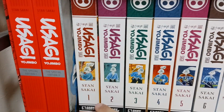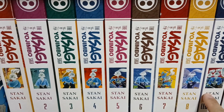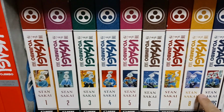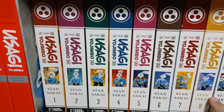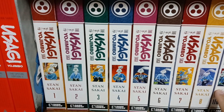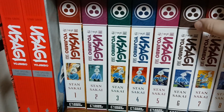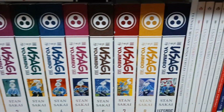Then we go into the Mirage slash Dark Horse run right here with 1 through 8. Then we have Legends. Sadly, I do not have Volume 9 at the moment because Volume 9 is extremely out of print and really expensive for some reason, and has yet to be reprinted. So I do not have it, sad to say. But this is my preferred reading of Usagi Yojimbo. I just collect it in trade because it's easier to collect like that. And then we move on.